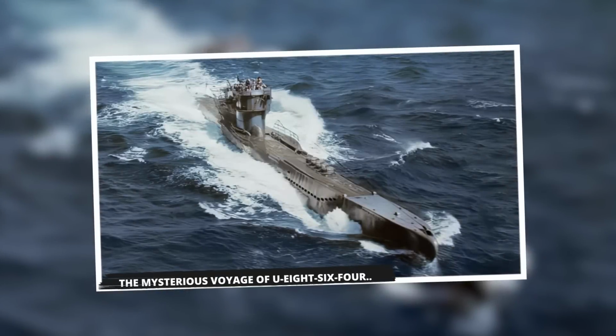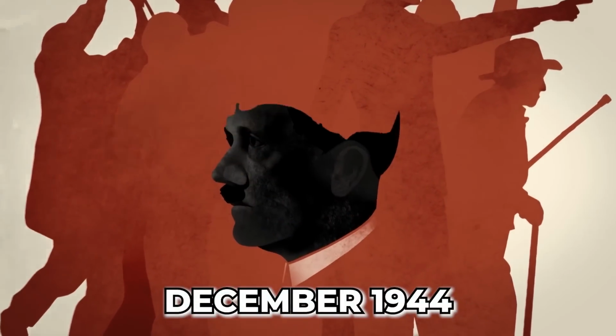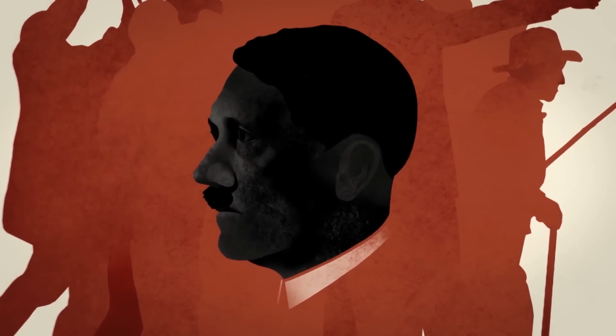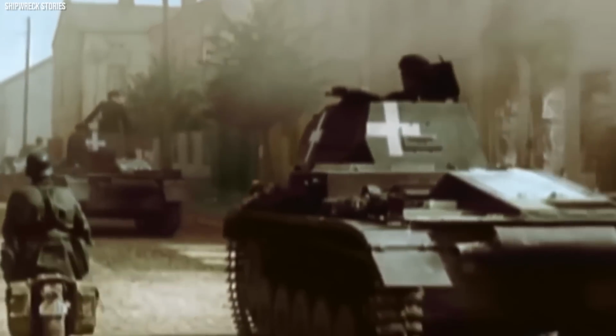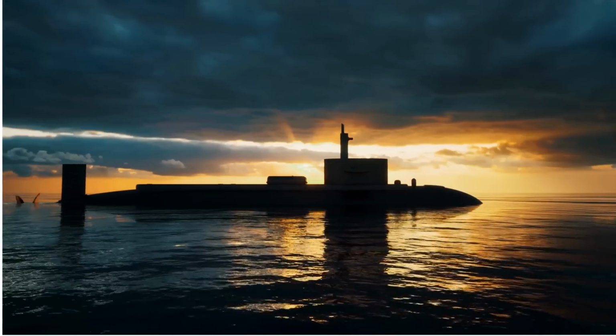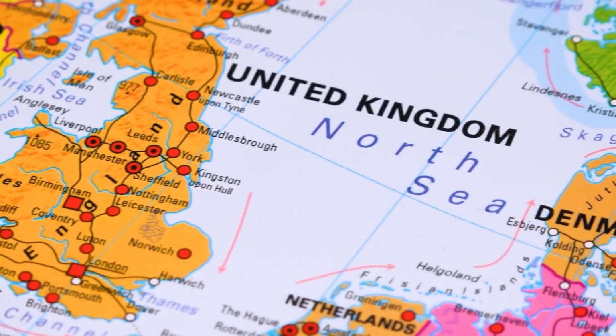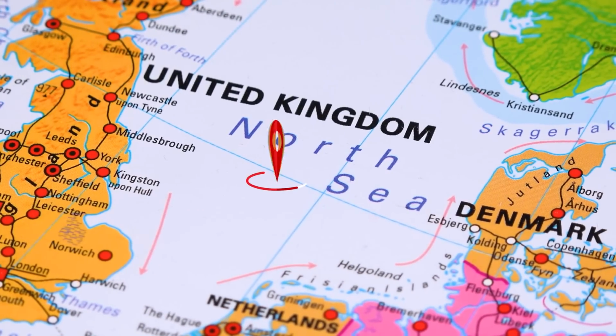The mysterious voyage of U-864. By December 1944, things weren't looking good for Hitler and Germany. They were getting hit hard on all fronts, on land, in the sky, and even at sea. The attacks were relentless, pushing the Germans back and surrounding them from all directions. One of the few ways left for the Germans to move was through the North Sea. That's where U-864 set out, hoping to slip past the Allies' tight grip.